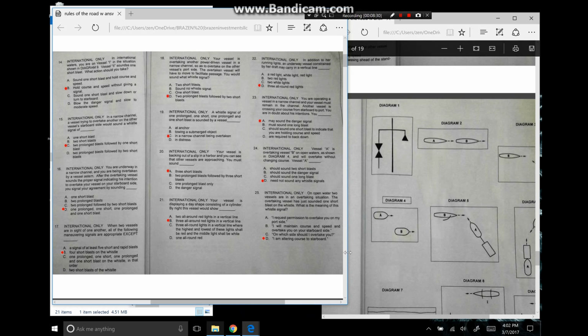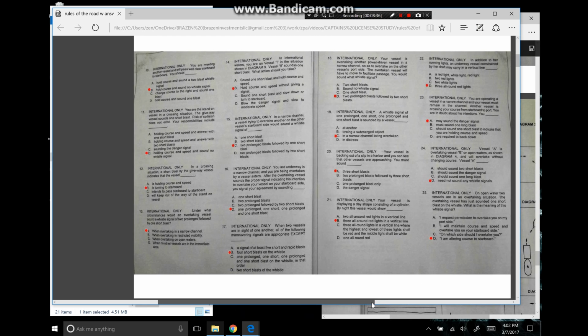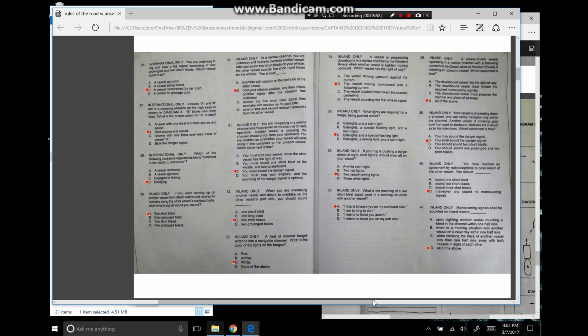Okay. Number 25, on open water, 2 vessels are in an overtaking situation. The overtaking vessel has just sounded 1 short blast on the whistle. What is the meaning of this whistle signal? The answer is D, I am altering course to starboard. Number 26, international only. You are underway in fog and hear a fog signal consisting of 1 prolonged and 2 short blasts. Which vessel could it be? The answer is C, a vessel constrained by her draft.